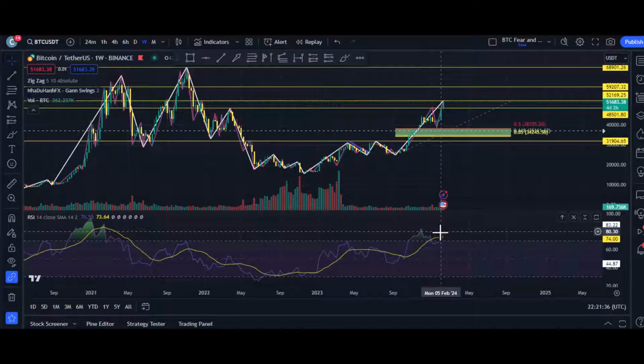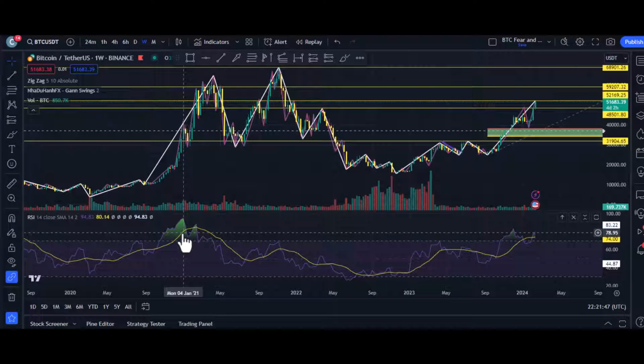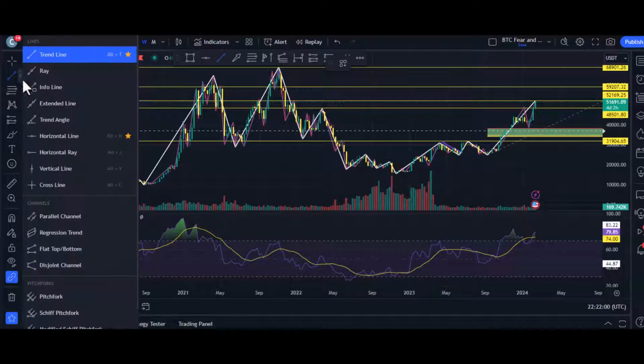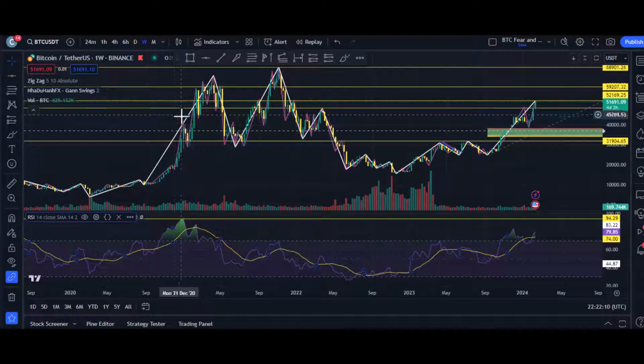But RSI divergence can last for quite a while. It really can. That's just the thing about it. You can look back here in 2021. We had weekly RSI divergence, and don't get it twisted, this is like 96, it's up here. It's very high. The RSI up here is about 94 before we printed this one at 88, and you can see the price is getting higher, and the RSI is getting lower.